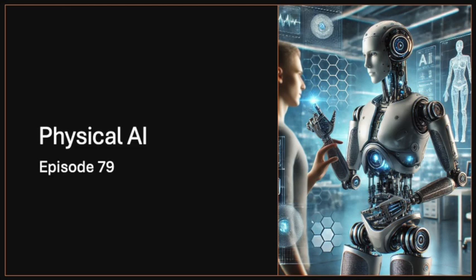Are there any other problems that physical AI is uniquely suited to solve? Oh, definitely. Think about hazardous environments. Robots can go into places too dangerous for humans, like disaster areas, nuclear plants, even the deep sea. Wow, so robots as first responders and explorers, that makes a lot of sense. They're perfect for it. They can handle the danger and gather information without putting human lives at risk.